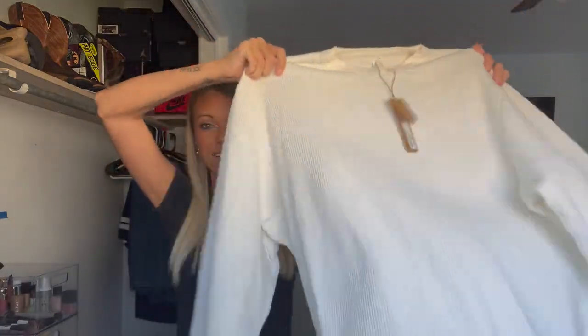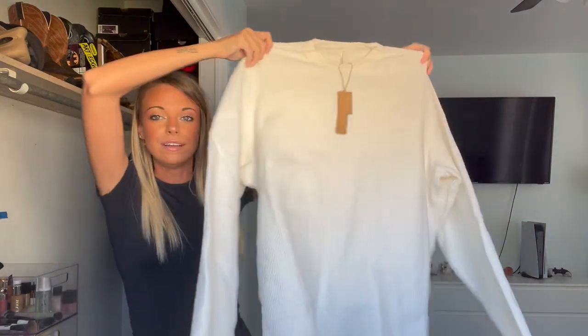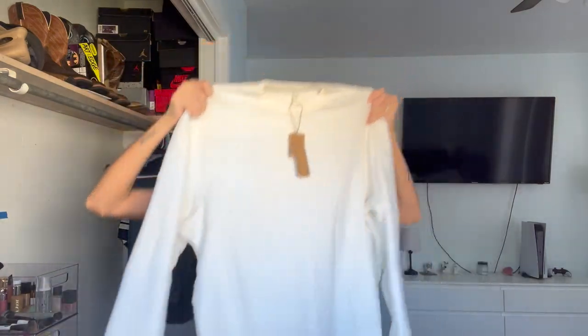I don't know if you can tell. This is an extra small too, by the way. So you'll be able to see how big this is. I did try this on. It's big. My husband said I look cute in it and told me he wanted me to keep it. That's the only reason why I'm keeping it, or else I'd be sending it back, because this is not what I expected.